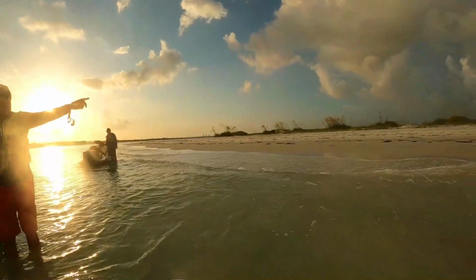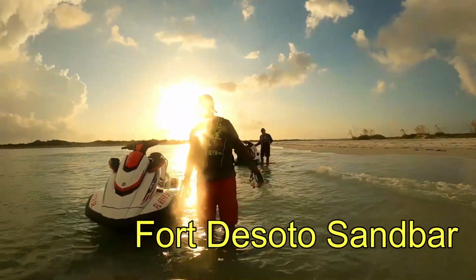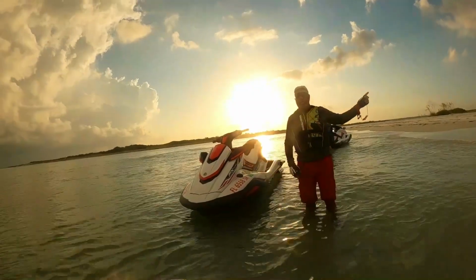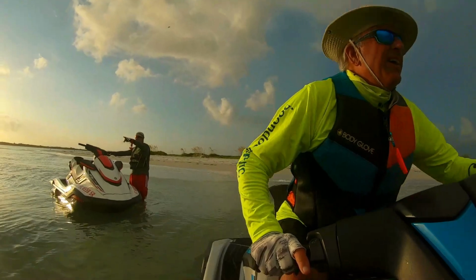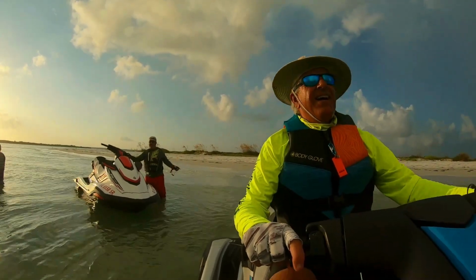We'd be out on the beach by the pier up there, the south end of the beach. And we used to shark fish down there all the time. We used to come out here and go mackerel fishing off the pier. Look at that Desoto Sandbar out there. Yeah. It's going to be like that on the Egmont Key.